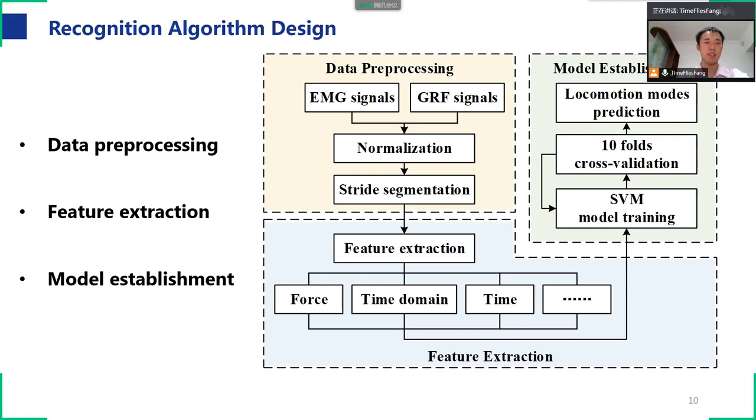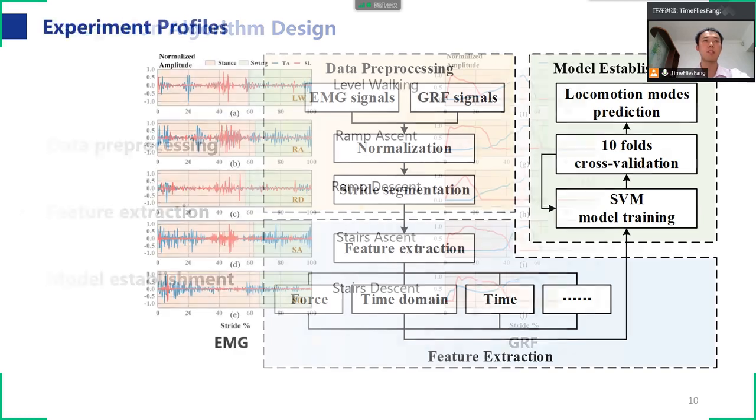Finally, the extracted features were used to train the machine learning algorithm, the SVM model, and then the model was used to predict the locomotion mode. A tenfold cross-validation was used to evaluate the accuracy of the trained model.